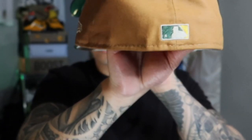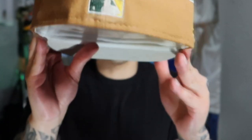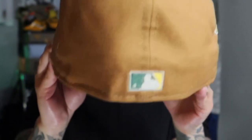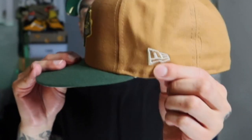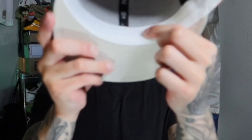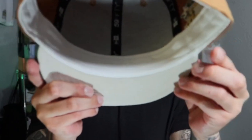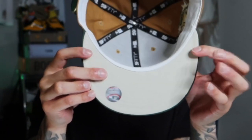Flat Batterman. Lids HD is listening to their customers. The customers want Flat Batterman, they're giving the Flat Batty to the customers. Shout out to Lids HD. Not tonal, but you got the off-white, cream stitching. You got the smooth silk, white guts, and once again, cream under visor. I like it.